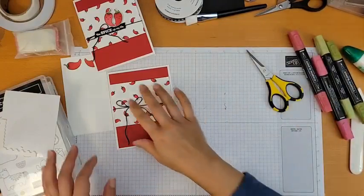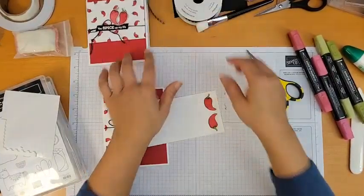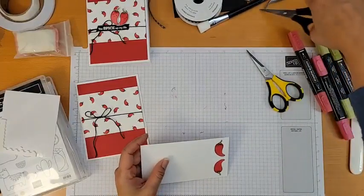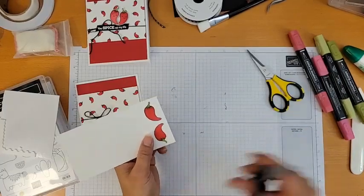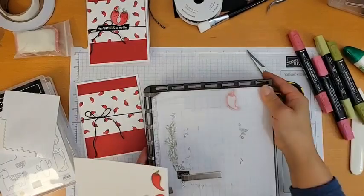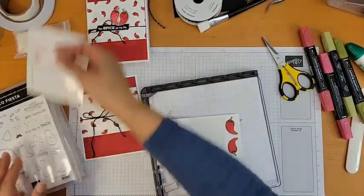Okay, so let's get these stamped, and I also still need to stamp and emboss that bit. I thought this was going to be a really fast card, but I think the coloring was what did me in. It took me a little bit longer than I thought it would. Okay, so actually, you know what? I should stamp these first before I cut them out. It'll be easier than trying to keep a little tiny piece in place while I stamp.